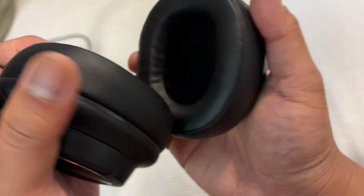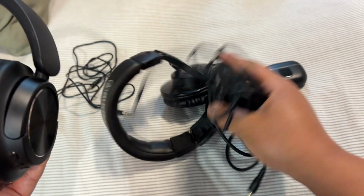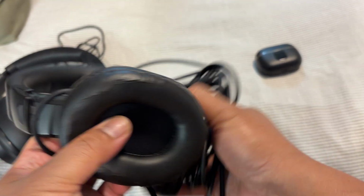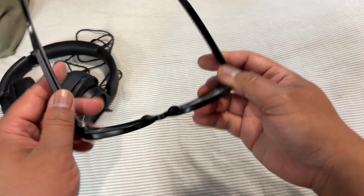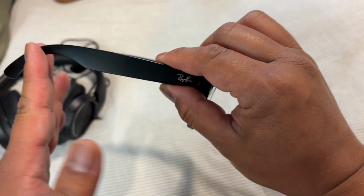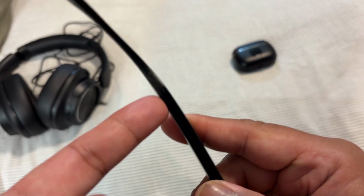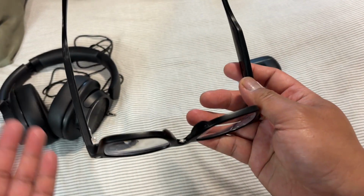These ones have nice foam, and it's replacing my old Audio Technicas, which have been great quality. But as you can see, the foam over the years has started to crack, and I don't use these anymore. So they're just here for show. The Meta Ray-Bans are great for open ear. They're more sleek, they're more silent, and surprisingly good quality speakers for something that's on glasses. For the first time I used them, I was surprised.